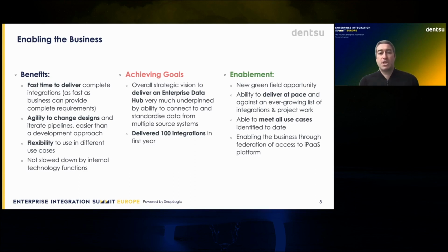So we've achieved our goals in many ways. We've delivered on our strategic vision. We've created our enterprise data hub. And this is very much underpinned with the ability to connect to and standardize data from all of these disparate systems. So in the first year, it took us about a month or so to get our first integration up and going. And since then, in the first year, we've now pushed 100 integrations through into production.